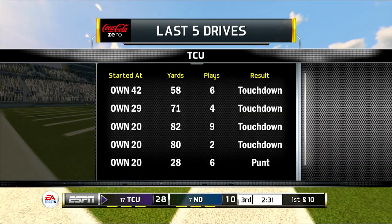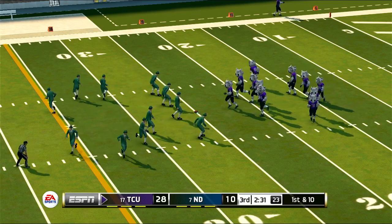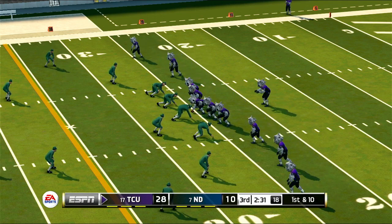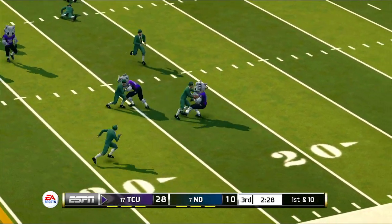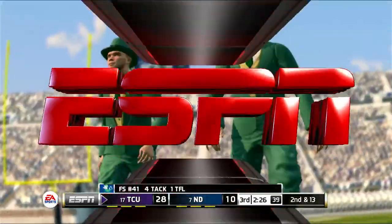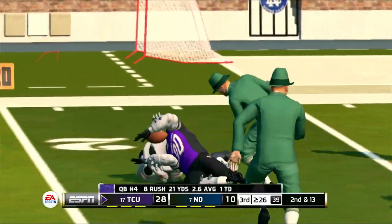The Horned Frogs had that hot hand on offense, and they just keep on going here in quarter number three. The greatest thing you could say about these guys today is consistency. They are moving the football and putting points up on the board. They're going to be tough to beat. They ran the ball very well on their last drive, and it resulted in six. That was just smash mouth, helmet to chin football by the defensive line there. They dominated the point of attack.